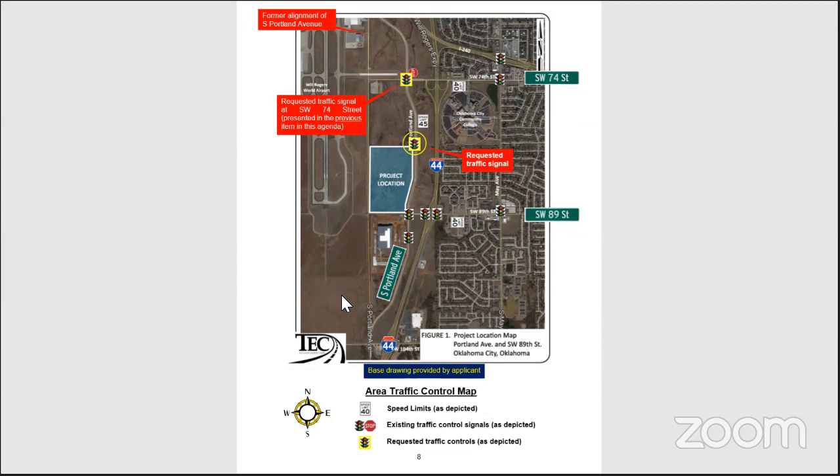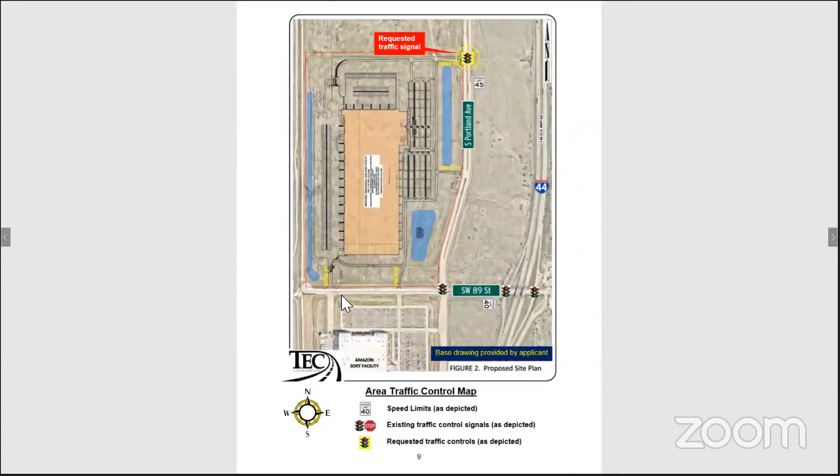Mark Cronenberg, the director of the Oklahoma City Airport Department, and the Airport Trust are in full agreement of the installation of this traffic signal. I believe Mark might be on the phone or on the call to discuss if needed. Other than that, I think that's about it. We just request the approval for this traffic signal.